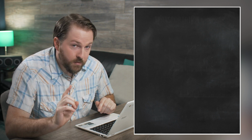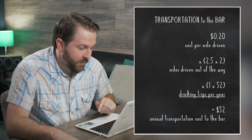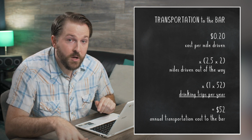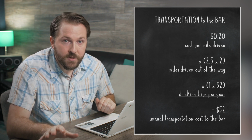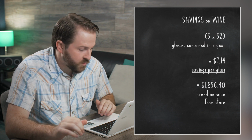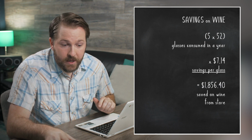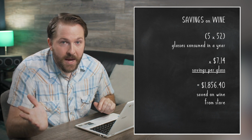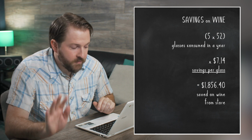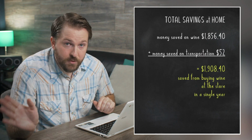And so I'm going to say if we have one drinking trip per week, 20 cents per mile, 5 miles away on average, we're looking at $52 for traveling on the year. If these numbers are different for you, definitely plug in your own numbers and see just how much you'll be saving. So I'm going to say on average, we're consuming 5 glasses of wine per week. Let's say 2 at a happy hour, and then throughout the week, 3 times at dinner. So 5 glasses a week, 52 weeks in a year, we're saving just over $7 per glass, plus the money that we're saving in travel.